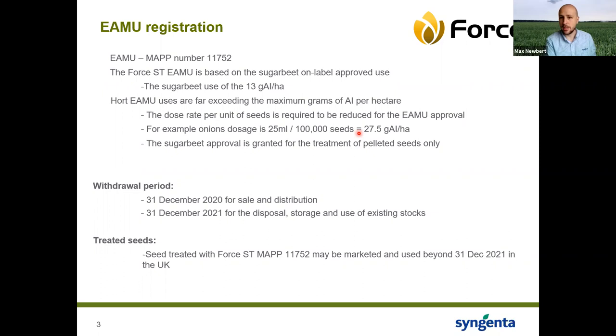But just to note, we reverted to the old MAP number when this all happened, so that we could, for a short time, while we generate the data and information to overcome this issue for the EAMUs, produce and sell the old MAP number up until the end of last year, which went into the seed houses for seed dressing, which can go all the way up to the end of this year. So for this year, Force ST can be used for its EAMUs, and any Force seed produced this year that is available can be used next year.